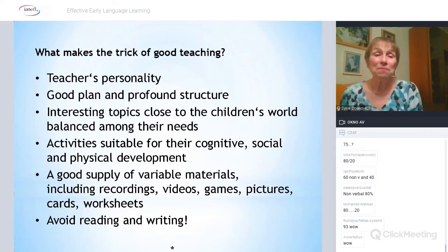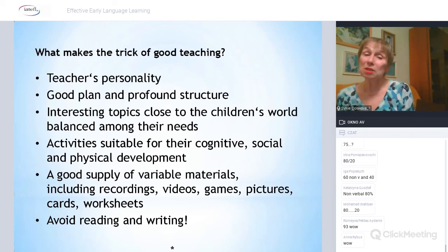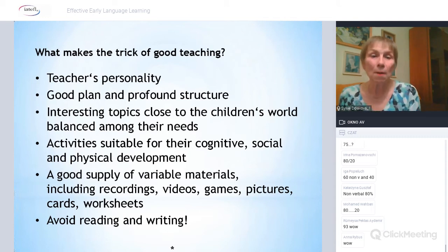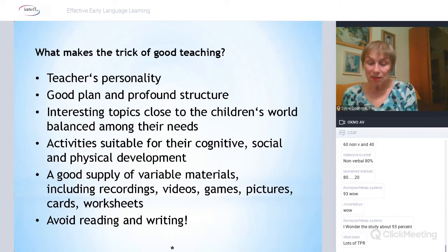Okay, so you were able to see what makes the trick of good teaching. So good plan, profound structure, topics close to the children's world, balanced among their needs. Sometimes they need to talk about special topics. They need activities suitable for cognitive, social, and physical development, multisensory activities, and movement. They don't need to sit over course books. Bear this in mind. They are little children. They need to move. They need to live through the language. Okay, and look at the last sentence. This is for school children.